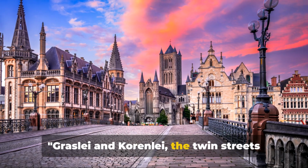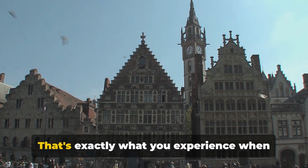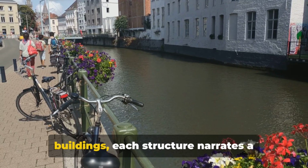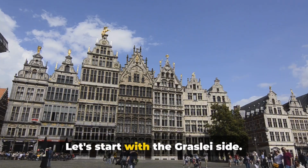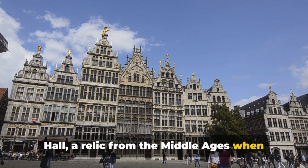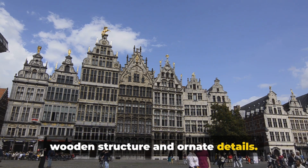Graslei and Cathedral, the twin streets of Ghent, are our next stop. Imagine a scene from a postcard, brought to life. That's exactly what you experience when you stroll down these streets. Lined with beautifully preserved medieval buildings, each structure narrates a chapter from history. Let's start with the Graslei side. Here you'll find the Great Butcher's Hall, a relic from the Middle Ages when meat selling was centralized. It's a sight to behold with its unique wooden structure and ornate details.